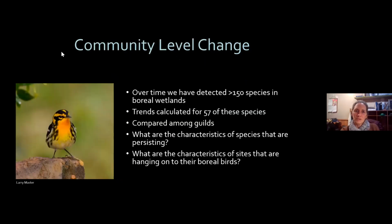So for this portion of the research, we looked at all of the bird data that we have. Over the course of this work, we have detected probably three quarters of the species that are known to breed in the Adirondacks at one time or another. We've heard them in these wetlands, so we know these are important places. We had enough information for 57 of them that I could calculate population trajectories for those species.